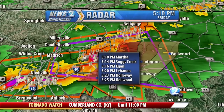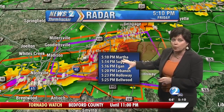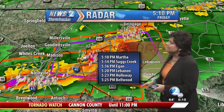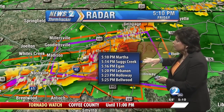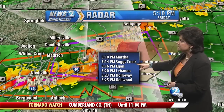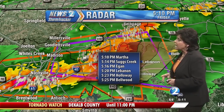We have. And you know, I want to put another track on this because a lot of folks may just be running into the house after getting off work and driving home through this rain and thinking, what's going on? We do have a tornado warning indicated here by the purple polygon. This is from far northeastern Davidson County, although it was issued for the cell that is now just east of Hendersonville and in the Mount Juliet to 109 area. Should be in Martha at 5:10, Suggs Creek around 5:14, Egan about 5:16, Lebanon about 5:20, Holloway around 5:23, and the Bellwood community about that time as well.